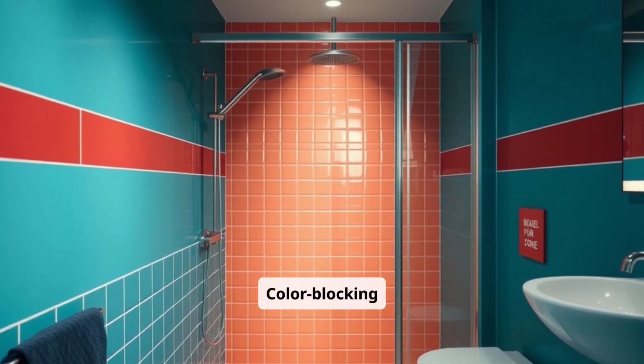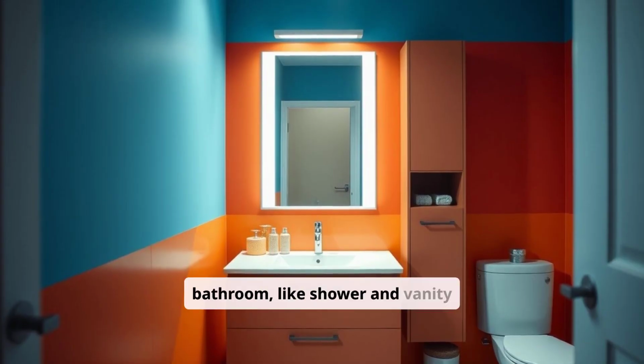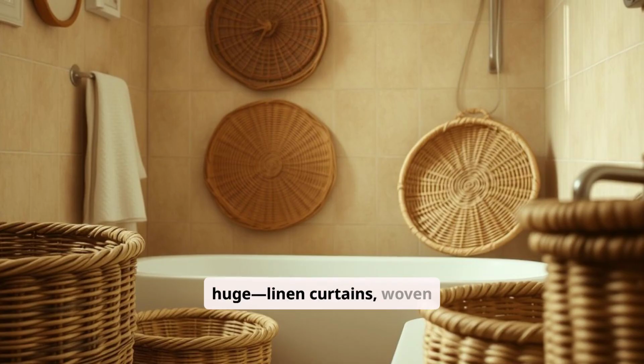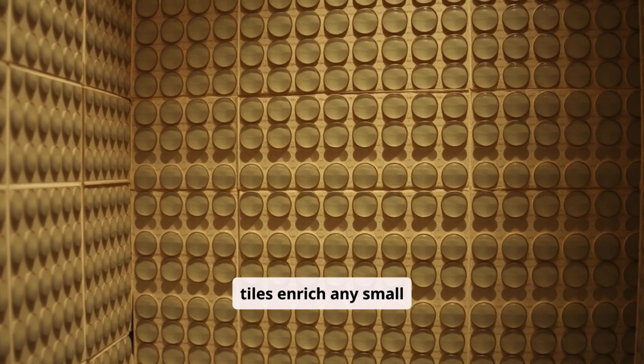Color blocking techniques help define zones within a single small bathroom, like shower and vanity areas. Texture is huge. Linen curtains, woven baskets, and tactile tiles enrich any small bathroom atmosphere.